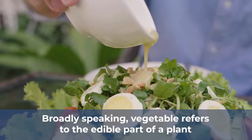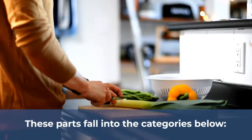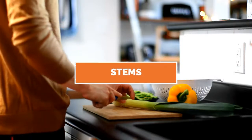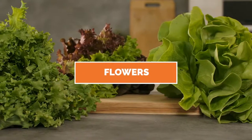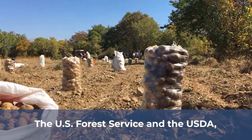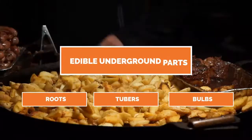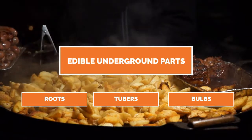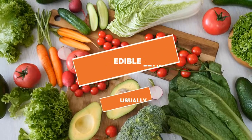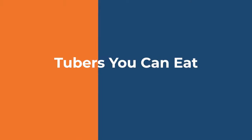Edible parts of a vegetable. Broadly speaking, vegetable refers to the edible part of a plant that can be consumed by humans or animals. These parts fall into the categories below: roots, stems, leaves, flowers, bark, the entire plant. The U.S. Forest Service and the USDA stipulate that vegetables can be further divided into edible underground parts: roots, tubers, bulbs; edible above-ground parts: stems, leaves, flowers; edible fruits and seeds, usually unripe.